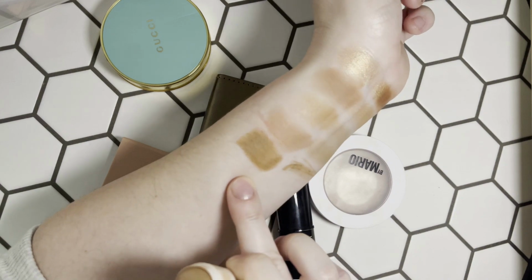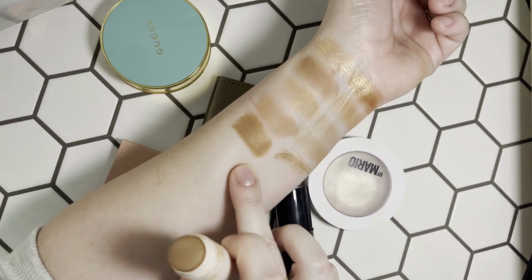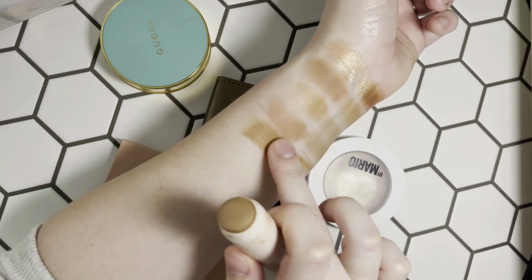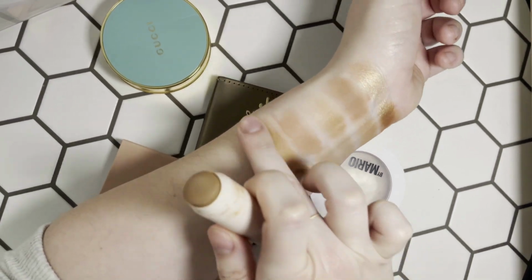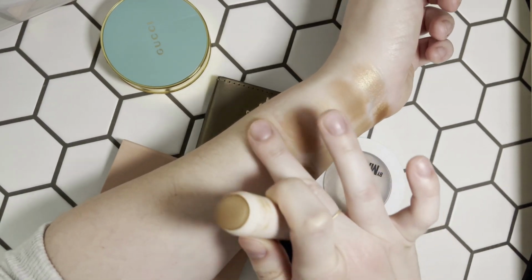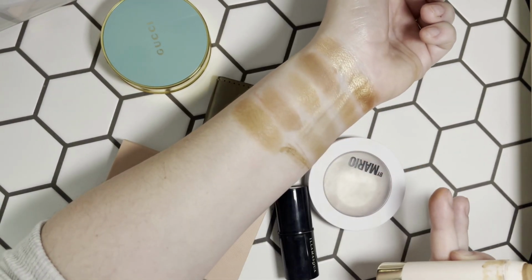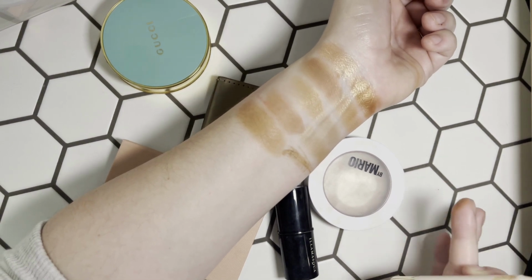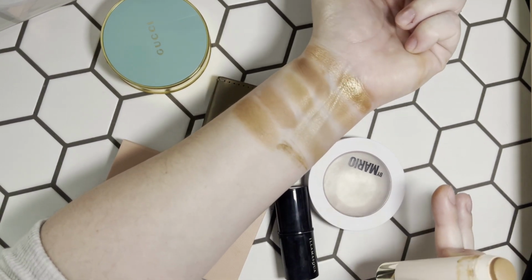That is very dark. Like, no, that was a very intense swatch. It's not normally that dark, but it blends out really, really well, effortlessly. And it just gives you a really nice bronze. This is definitely not a contour shade. This is a bronzer, so this is supposed to add warmth.